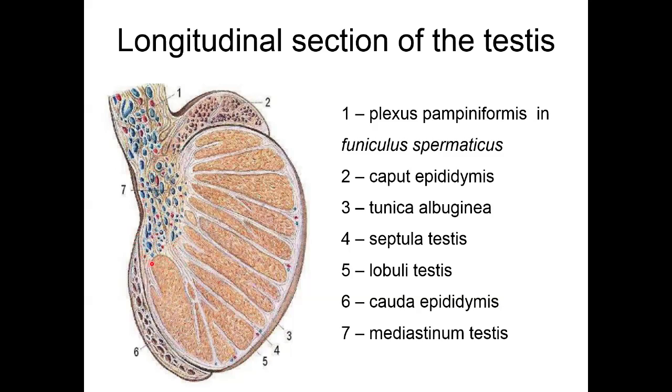Mediastinum testis is the posteriorly located part of the testis where there are a lot of blood vessels and where all tubules, seminiferous tubules, connect together in a special network, in a special mesh.